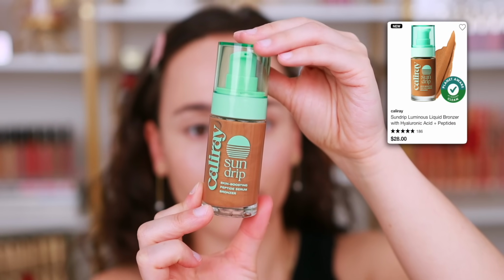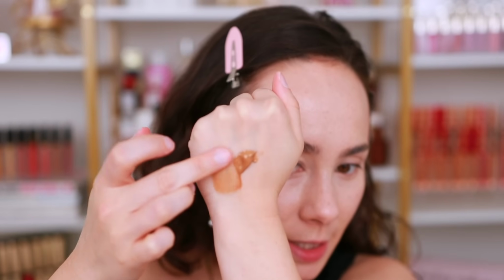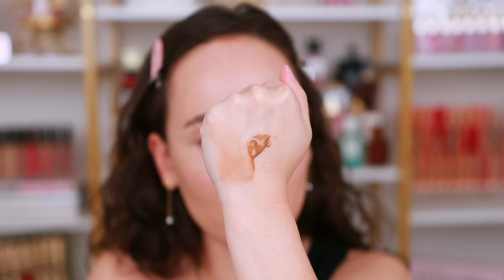I do have a new liquid bronzer to test out from Cali Ray. I feel like Cali Ray is such an underrated brand. It's the Sun Drip Skin Boosting Peptide Serum Bronzer. Let's check this baby out. So here's what it's looking like. I just want to see how it's going to blend out. Okay, it has a little bit of pigment here. You could probably use this as a bronzing primer because it is a serum feel.